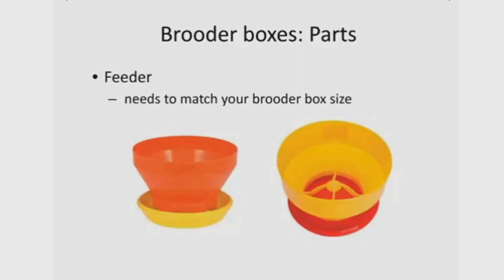Asking, why do you mash the feed for the chicks? Oh, I don't mash the feed. Let me explain. So most feed that is sold on the market is pelletized.